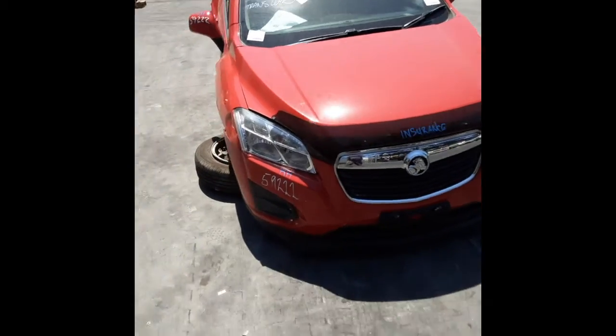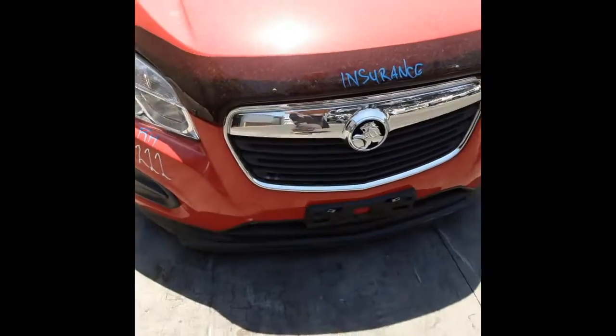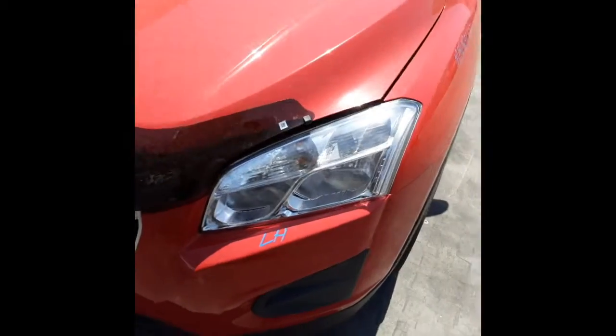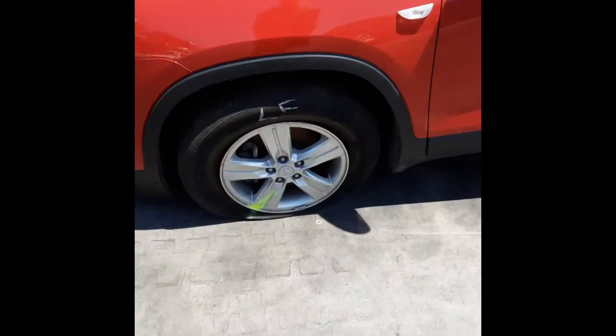This vehicle has sustained damage on the right hand side. We have the right hand headlight, chrome radiator grille, it's got a tidy front bumper cover. Bonnet appears to have no damage. Left hand headlight. Left guard appears to have no damage.